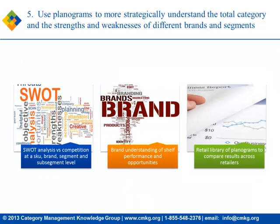And now for the last tip. Suppliers also have the opportunity to use planograms with unit movement and cost data in them to understand how their brands and items perform on the shelves relative to competition. By completing a SWOT analysis, you can easily identify the strengths and weaknesses of your brands and items, and then take actions to either capitalize on the strengths and fix some of the opportunities. You can also compare differences in your brand's performance across different clusters that focus on different target consumers and across different retailers.